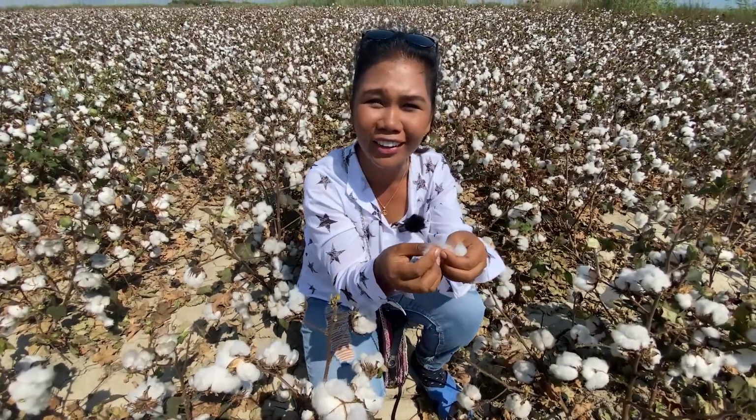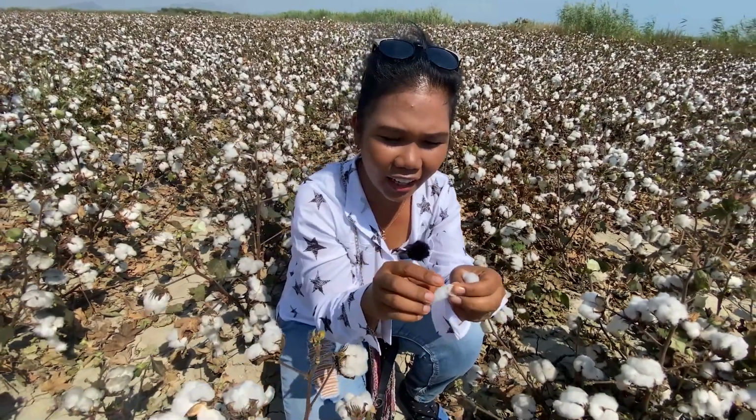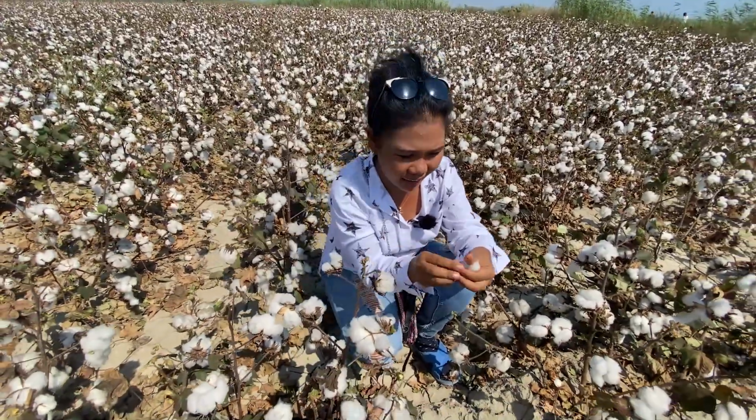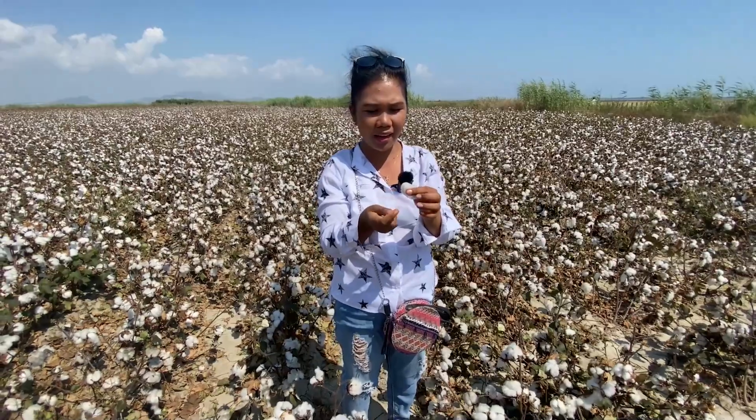Oh my God, this is real cotton. Wow. It has seeds inside. Maybe these seeds, you will plant the seeds, and then after that they will become like this. Oh my God! Wow, it's so amazing!